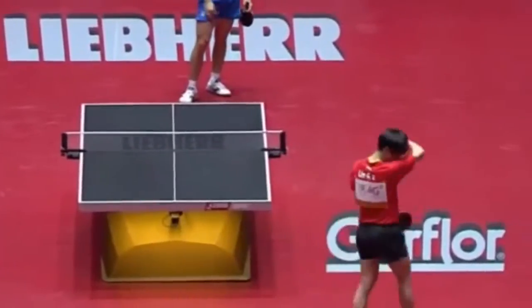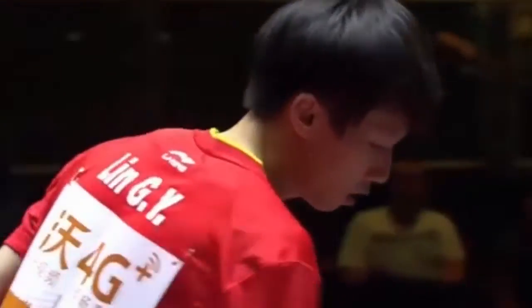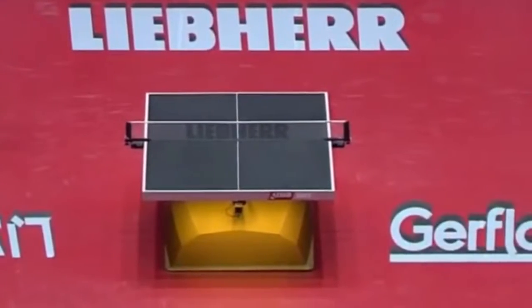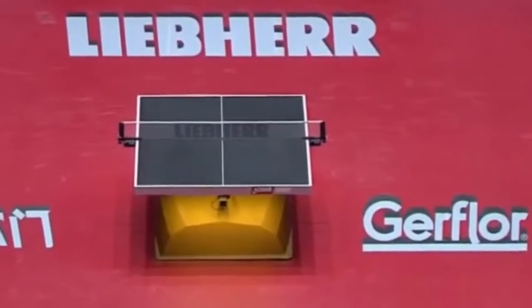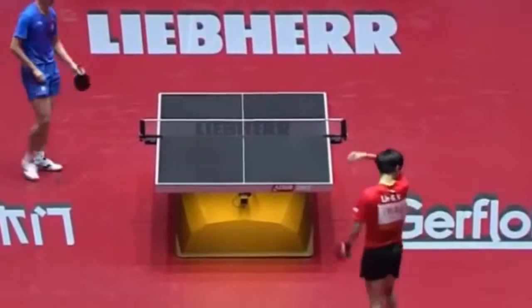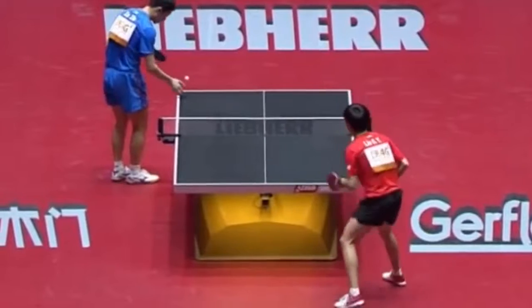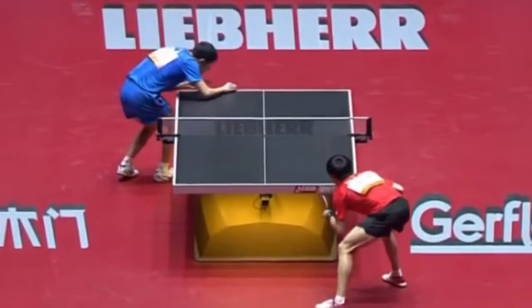Outstanding point, another drop shot. Xu Xin so quick to come back in, and there was an early net here in the point that Xu Xin recovered with outstanding feeling. It really brings such an element of suspense after that drop shot to see what's going to happen with Xu Xin running back into the table and then turning to take an aggressive ball. So now 7-3. There we go.